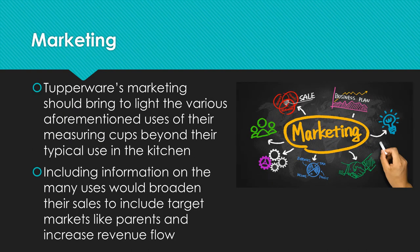Now, we know that these products are different than the other typical measuring cups, so the marketing should include that. Any advertisement should include information on how they can be used as a toy and as an organizing tool, so that it'll reach these target markets like parents and people who like to cook, and then increase revenue for the firm.